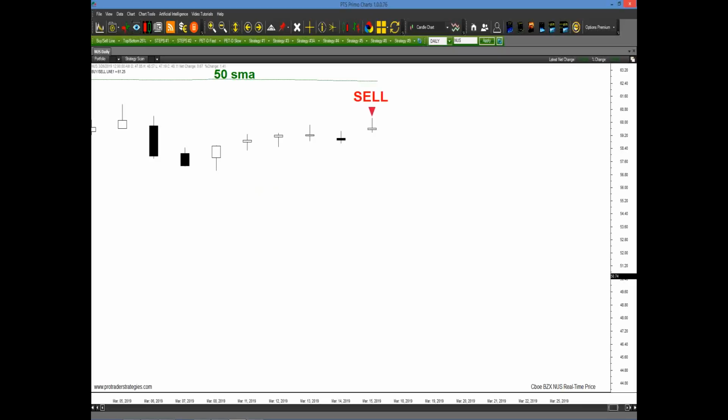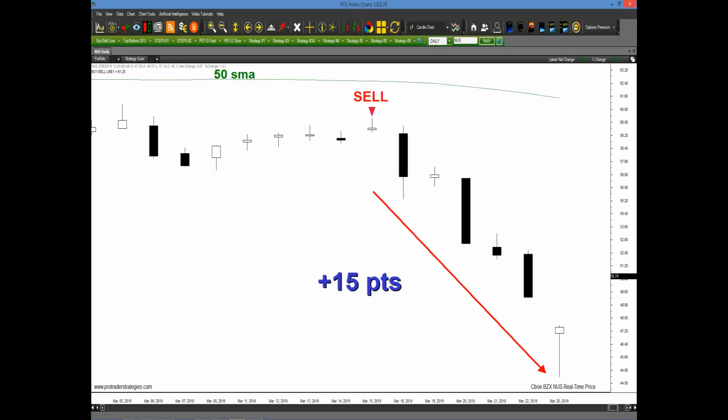They were wrong half of the time I traded with them. So I would never trust the institutions. Even though they have more money than us, it doesn't matter. We're just following what the market wants to do. The market is telling us it wants to go lower, 15 points in the next week. So what happened to that great trend that was going upwards? What happened to the institutional buying? It doesn't make any difference. The market does what it wants to do.